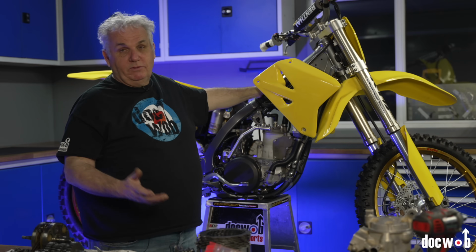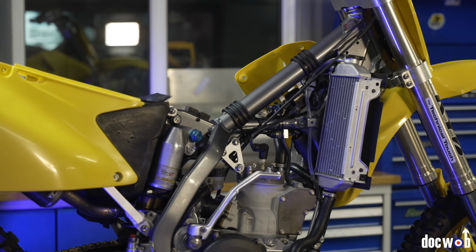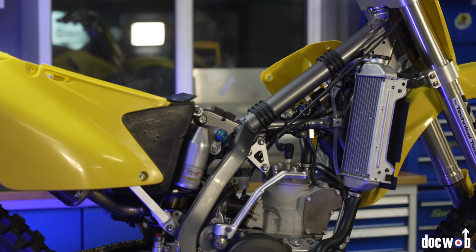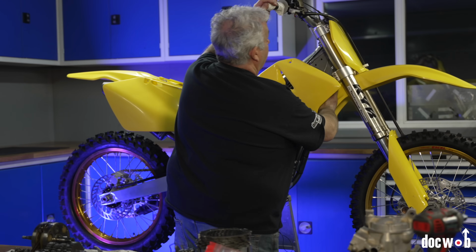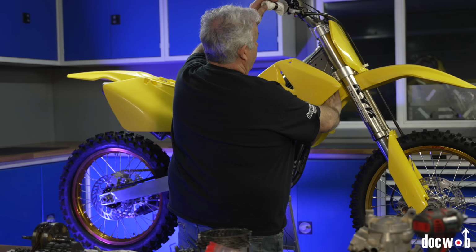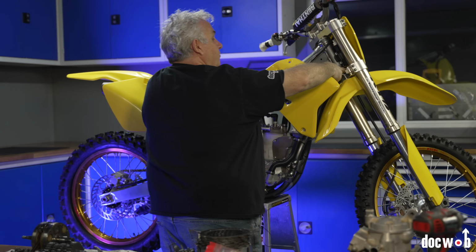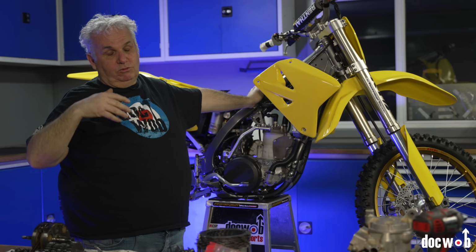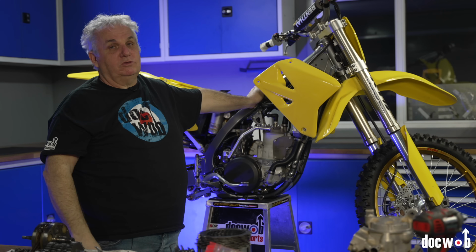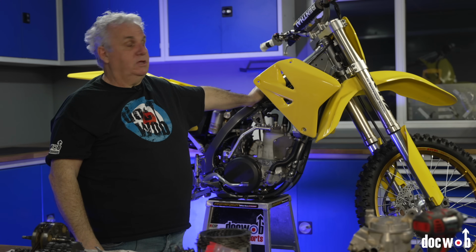The frame is a factory piece. It is different to the American ones, I can tell you that much. How different, I don't know. If you can see, the steering stops are welded on the down tubes, and the steering stops on the triple clamps here, as opposed to a piece sticking out the front. Now in America, they changed that when Ricky used to go through the whoops and smash the steering stops off. That's how they come now on the 4-strokes.